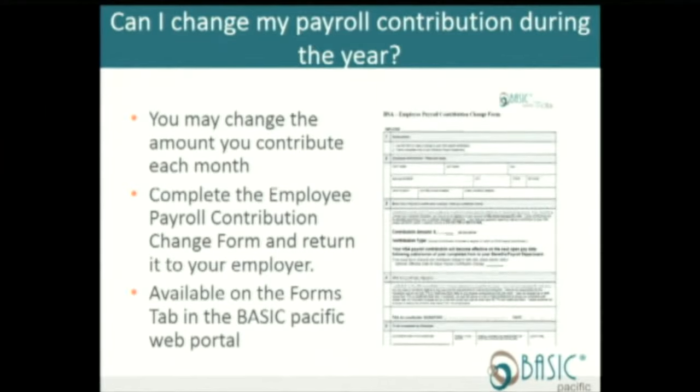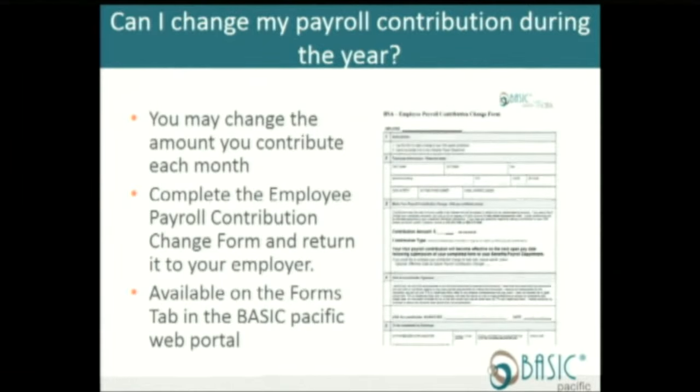You can change your payroll deductions at any time. So just be sure to submit a request to the benefits team prior to the close of your payroll period, and they will make the change on the next open payroll.